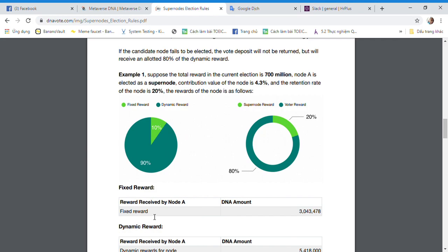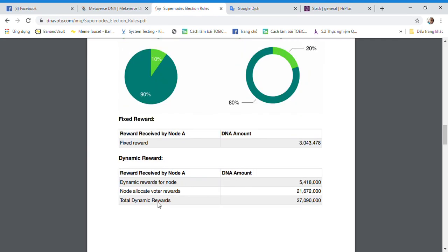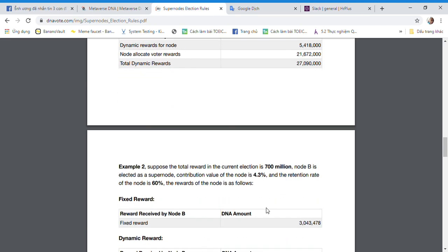Fixed reward received by node A: fixed reward DNA amount 3 billion. Dynamic reward received by node A: dynamic reward for node DNA amount 5 million. Node allocate vote reward 21 million. Total dynamic reward 27 million.